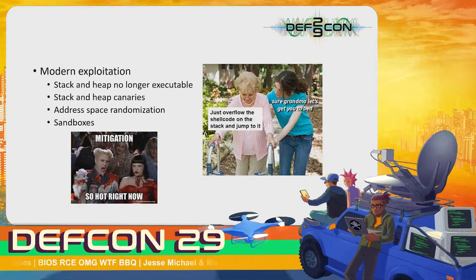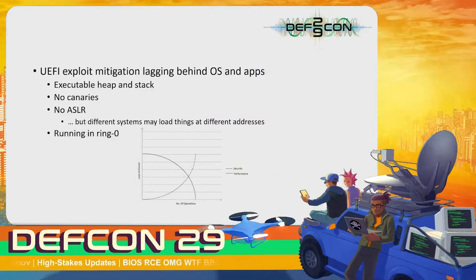So there's some interesting complications to modern exploitation. There's a lot of exploit mitigation techniques, like the stack and heap used to be fully executable. All these mitigations were put in place, address randomization, sandboxes. But in the UEFI environment, it's kind of like going back to the 90s, because that's still lagging significantly behind all these mitigations that were in the OS and application space. So in most cases, you have an executable stack and heap. You don't have any canaries. You don't have address randomization. And you're running in ring zero, essentially running in kernel mode.